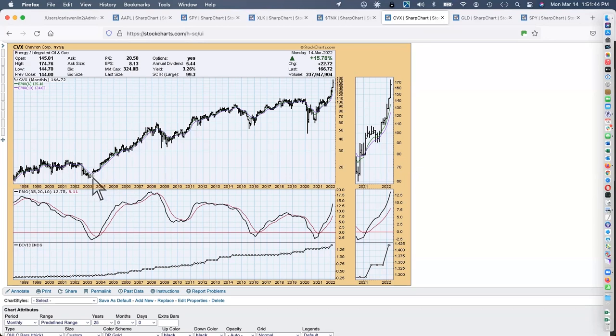If somebody had bought Chevron in this area, about $18 back in 2003, at that time it had a yield of 7%. The cost base is $18 a share. Now over here we've got a dividend of $5.44, which happens to be 30% of that cost. So 30% a year. You can see that's 20 years.